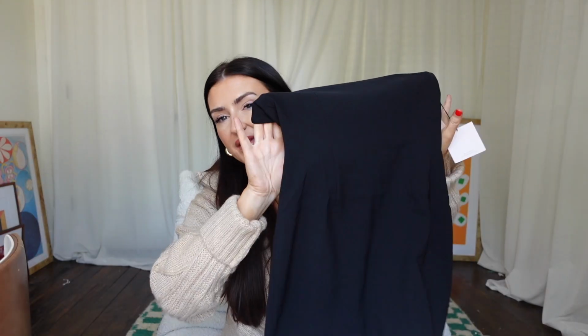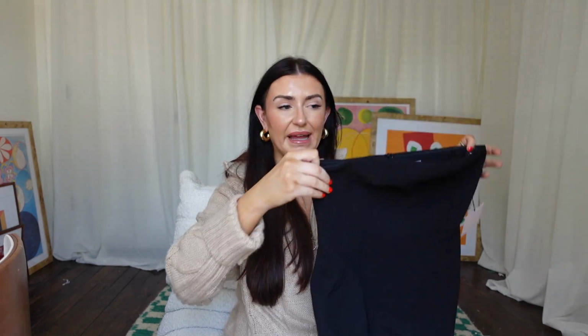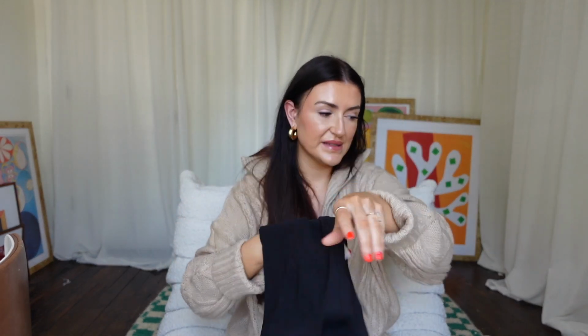This is stunning, and I'm actually going to wear it. If this is on pre-order, if you can swoop it in your size, I highly, highly recommend doing that because I look snatched in that.